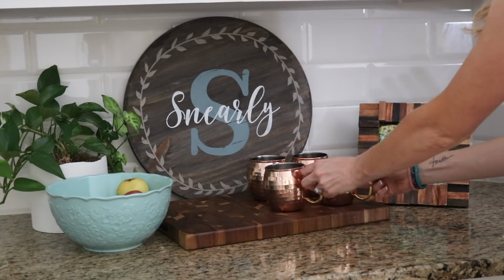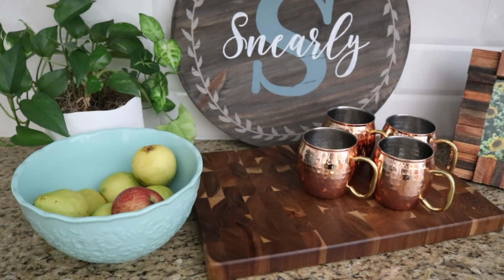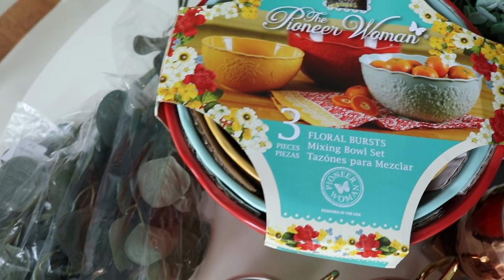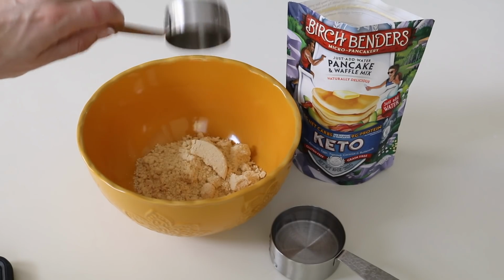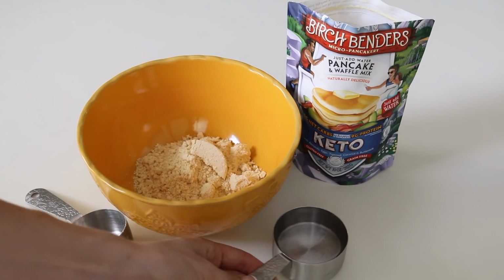I had to get the chop block. It was half the price as it was online, along with the copper mugs. And of course, I totally had to pick up the Pioneer Woman bowls. I've used them almost every single day. And I picked up the measuring spoons as well because we needed some new ones.